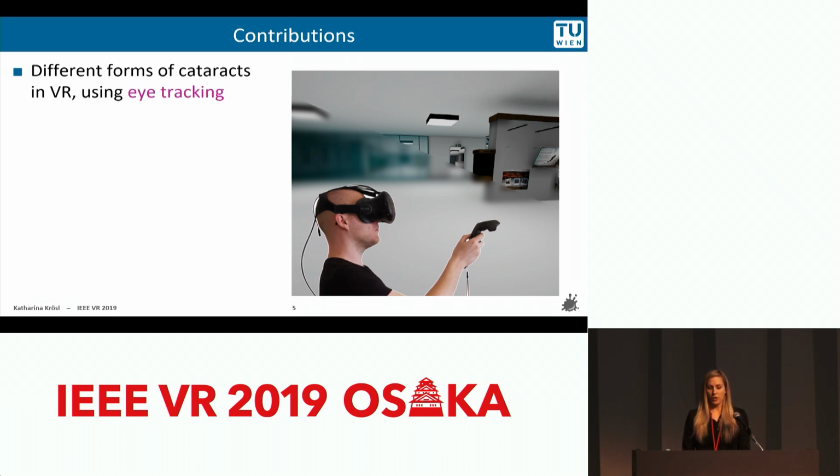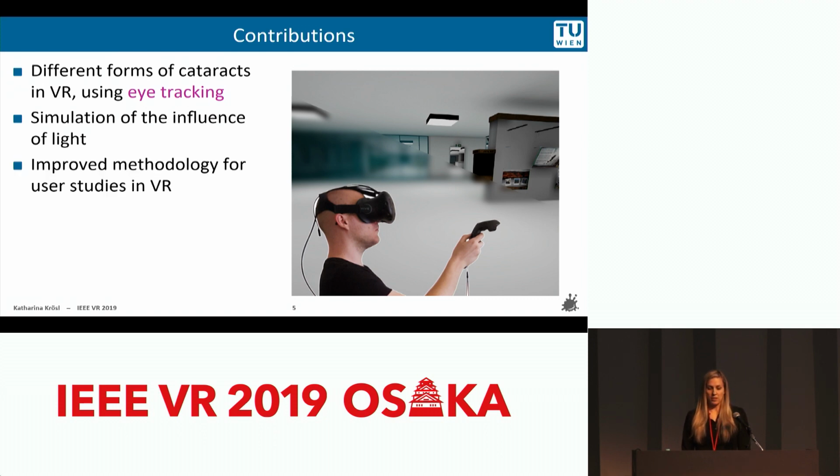We developed a more extensive simulation of cataracts than in previous work, using eye tracking for gaze-dependent effects. We also simulated the influence of light on the visual perception of people with cataracts. And we present an improved methodology for conducting user studies in VR using participants with normal sight. And finally, we also conducted a user study in VR with our simulation.